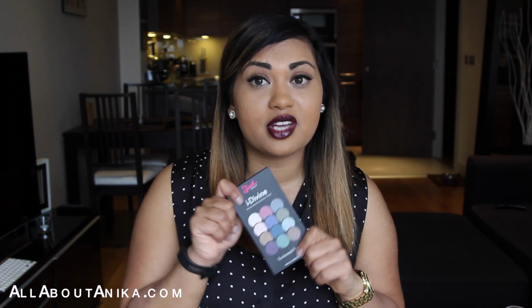This palette was $8.99, and it has 12 eyeshadows in it, and so I'm just amazed by Sleek, and I think that they're really awesome products, and they're super pigmented, so I love them, and I'll probably be doing a makeup look with this palette soon.